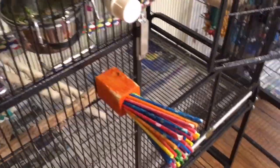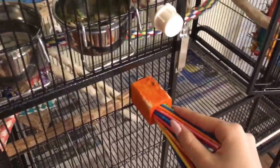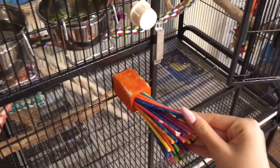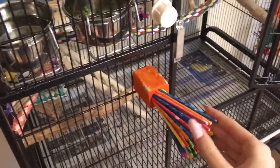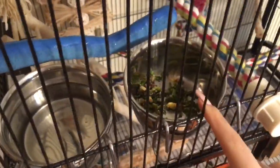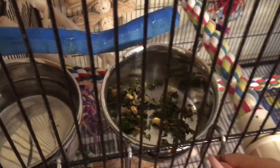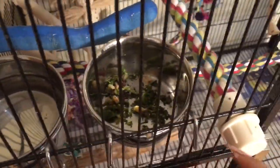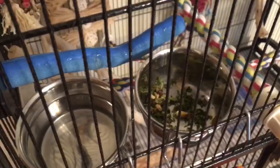On the outside of the cage here is a little perch. It's got a wooden block and some paper that sticks out of it, and they really like to chew on it, especially Kermit, which is surprising because it's Ducky's cage. But at the front here we have her water and her food. Ducky actually has two food bowls because one is for her vegetables and the other one is for her pellets.